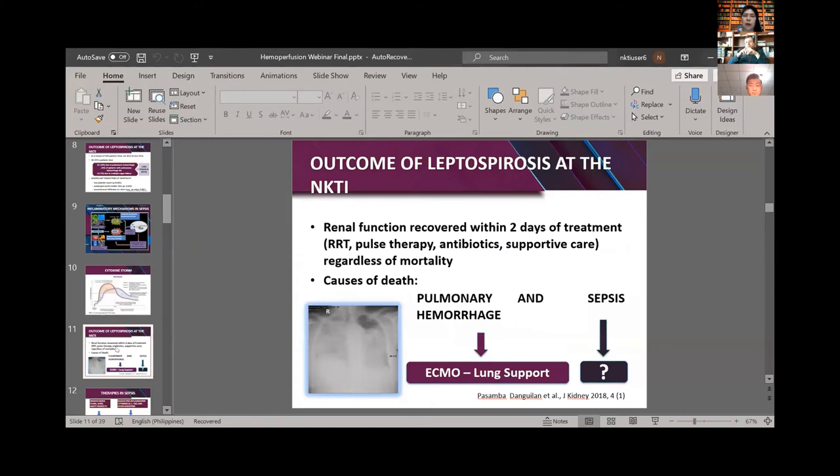Now, in our patients with leptospirosis, we found that renal function recovered within 2 days of treatment. That is, we gave our dialysis therapy, our pulse immunosuppression, antibiotics, and supportive care, regardless of mortality. So our patients, at least the acute kidney injury, will improve. Causes of death were pulmonary hemorrhage and sepsis.